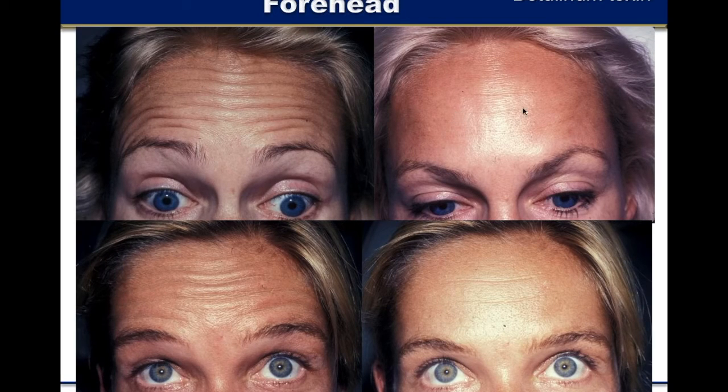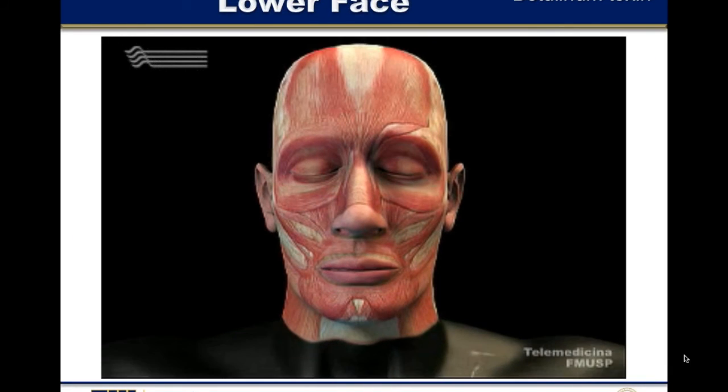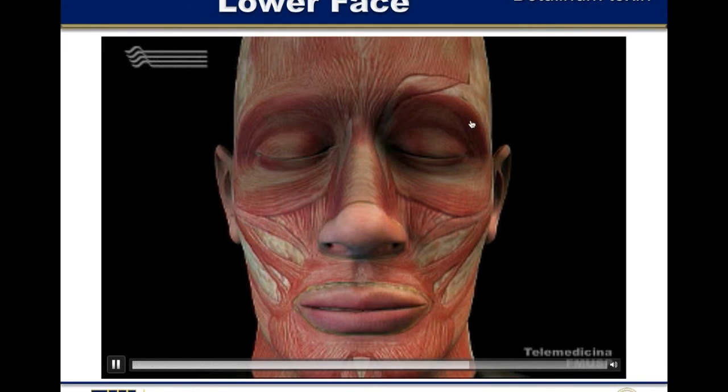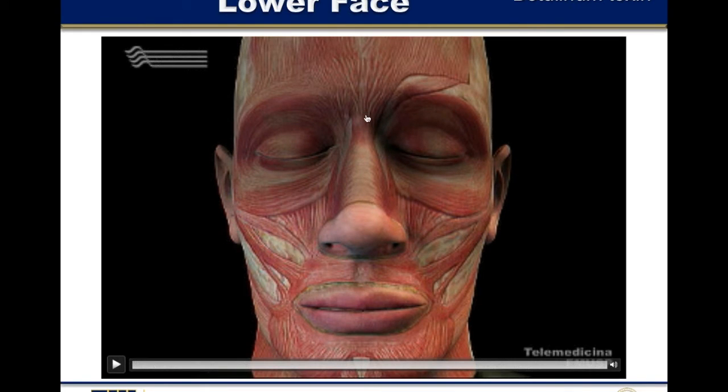Again, before and afters, and you know, these are older pictures where we really were freezing people. I don't like to freeze people like a statue. I think it's a waste. On the lower area, you have to be very careful. On the upper area, the muscle groups are very independent. You have the orbicularis muscle, you have the procerus muscle, the corrugator, and the frontalis.